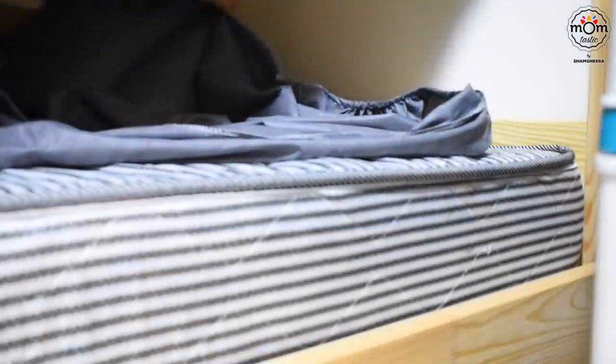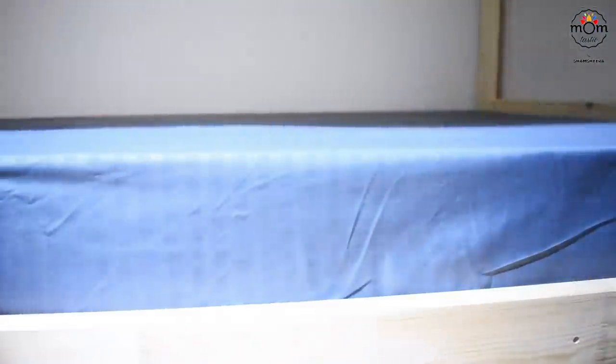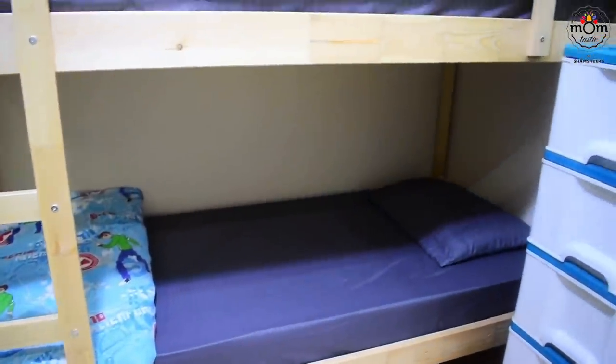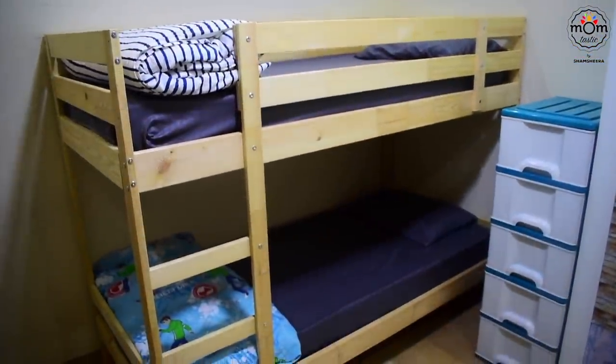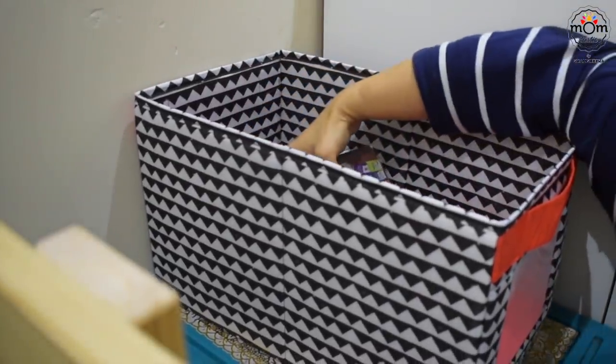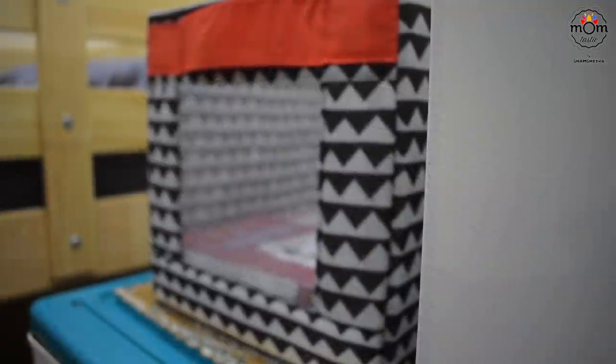Right now, I only got these plain fitted sheets. I wanted a little more bright and colorful ones, would buy them later. This basket is for keeping their storybooks in case they want to read while lying in the bed. Rihan has a habit of reading, so it's reachable for him even from the bed.